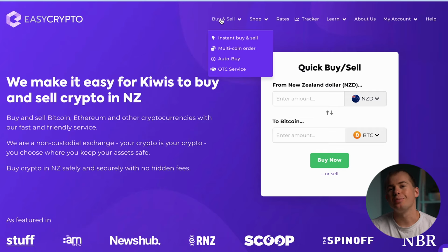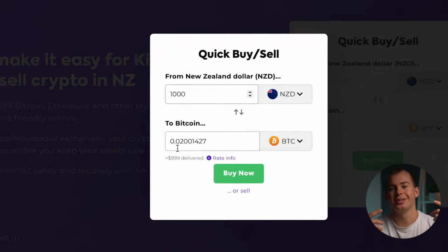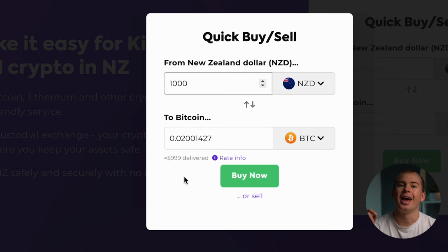When you're signing up, if you want to buy some crypto, all you need to do is click on instant buy and sell in the top right corner, and then it's going to ask you what type of cryptocurrency you want to buy. So it defaults to Bitcoin, and that's the one we'll be investing into. So just pop in whatever amount you want to put in. So I'll be investing $1,000, and you can see the breakdown of the fees and how much of your crypto you're going to be getting relative to the fees that get deducted for making that transaction.